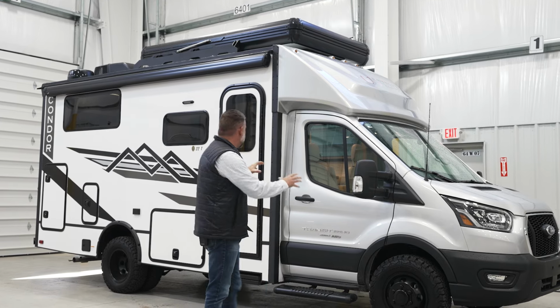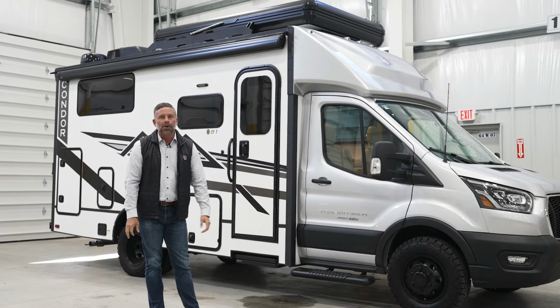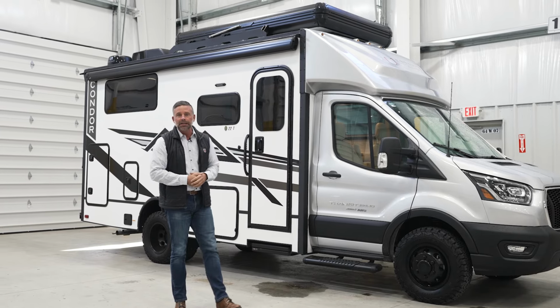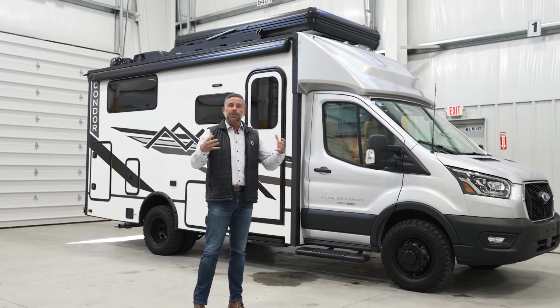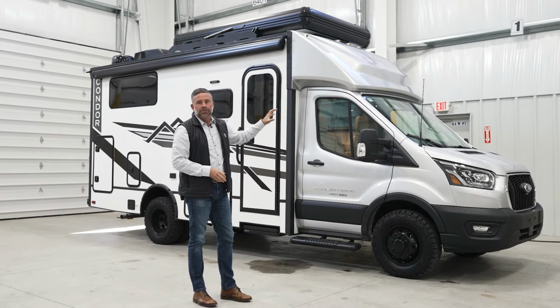You have seen this chassis. A number of motorhome manufacturers have built upon it. We wanted to do it to give it just that off-road appearance all throughout, kind of reminiscent of our Accolade XTs. That's on the F600, F550 4x4 chassis. We wanted to match the look of this unit to a great chassis.